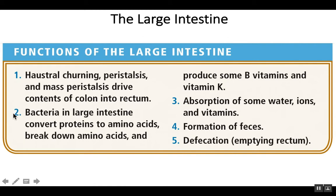The large intestine is also a primary location that houses bacteria. These bacteria are part of that normal microbiota that helps with our digestive processes. Some of the microbial growth will help convert proteins into amino acids, so kind of complete some of our digestion. It'll break down some of these amino acids, and in the process, these bacteria produce a number of B vitamins and vitamin K. So we actually get a small amount of vitamins from the bacteria growing in our colon or large intestine.